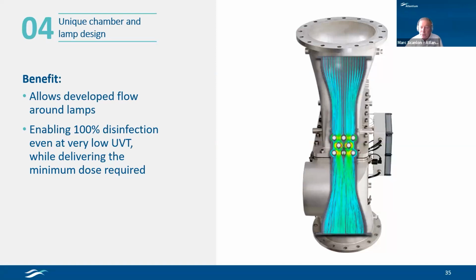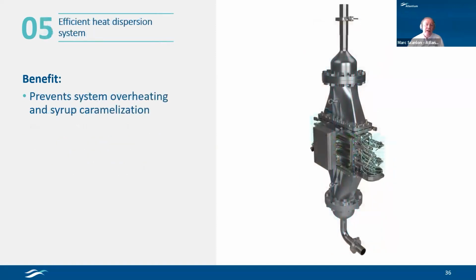It does give us the ability to assure you of 100% disinfection, even at relatively low UV transmittances, while always making sure we deliver the minimum dose required. And this is the heat dispersion system, and it prevents the overheating of the syrup and caramelization.